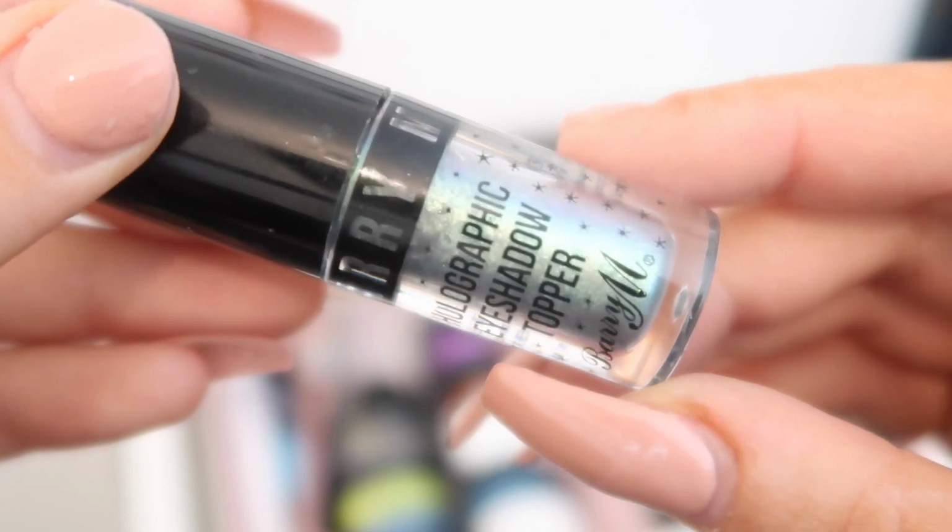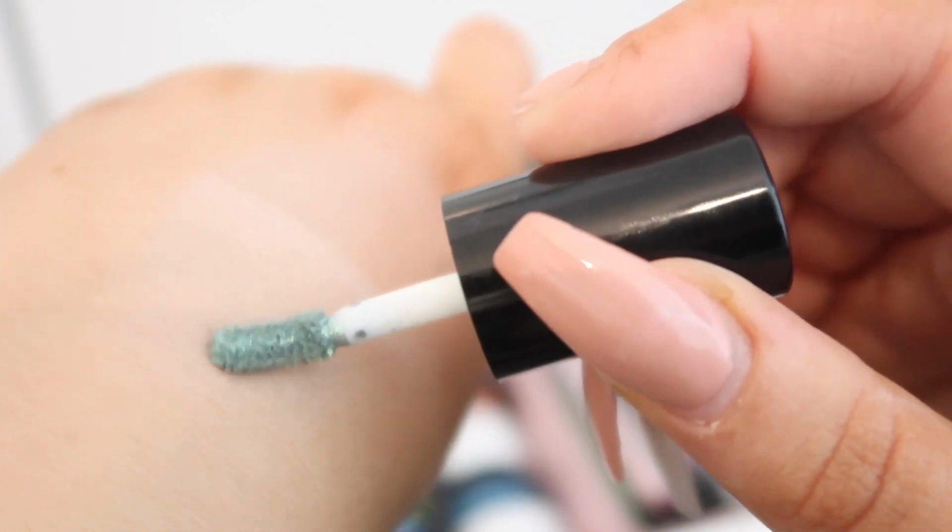So for example, this Barry M holographic eyeshadow topper is absolutely stunning. I did a makeup look last night and I actually used this. Someone actually messaged me on Instagram and was like, oh my god, you need to try these. And I was like, literally, I already tried them and I love them. Like, they are so nice. They're pretty inexpensive as well. So all my eyeshadow toppers, etc., glitter liners go here.